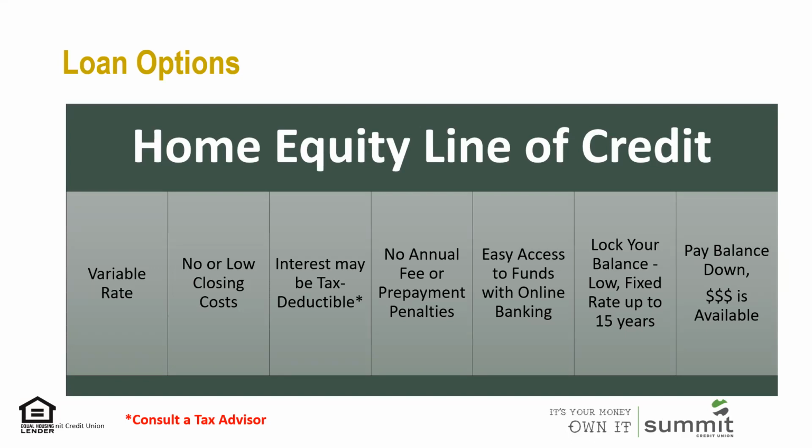Many members have used the line of credit for short-term needs to pay off other items or have had it sit there until it has been needed. You have easy access to funds with online banking and can transfer any time of day right from your smartphone or your computer. You can lock your balance in a low fixed rate term up to 15 years if you need that peace of mind that the rate will not adjust. Also, when you pay your balance down, the money becomes available for you to use again without having to request a brand new loan.